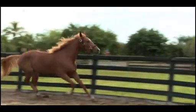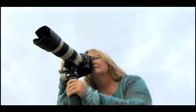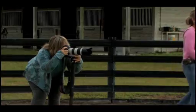Some horses are nervous, so then you have to kind of put the horse at ease before they'll look pretty. Sometimes horses can be bored, so you have to figure out something to get their attention and get them excited before they're going to look pretty.